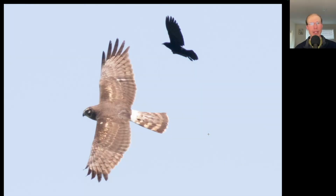Here we have a buteo that's facing into the wind and hovering in place. We see a dark belly band and dark patagial bars and a red tail because this is an adult red-tailed hawk. Here we have the top side of a raptor.